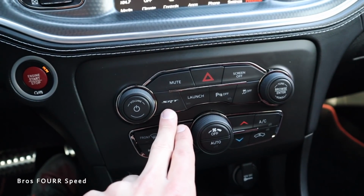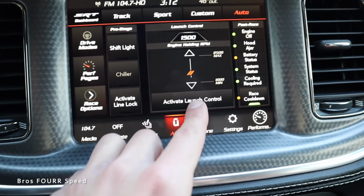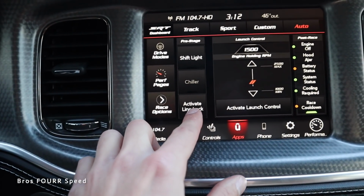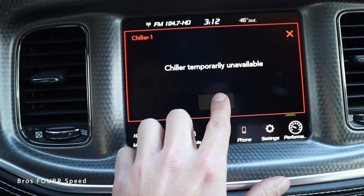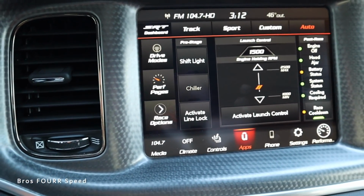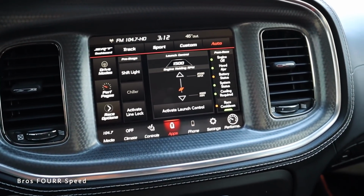This SRT icon you can tap as well, and it comes up with even more information. You can see the launch control active right there. You can adjust the RPM. We also have more information. This chiller right here is very cool. It uses the climate control's air conditioning to cool off the air for the supercharged engine, which is an awesome feature. And you have a few more different things you can see.